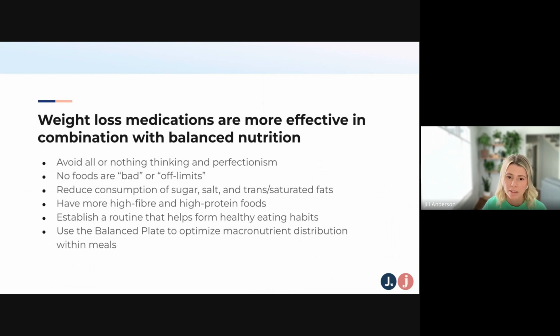Okay, to sum it all up, weight loss medications are more effective in combination with balanced nutrition. So avoid all or nothing thinking and perfectionism. A lot of our clients, we see this with really struggling with being either 100% in, trying to make all of the changes, and if that doesn't go well, then throw in the towel and sort of go back to old habits. But we have to try to get past that all or nothing thinking.